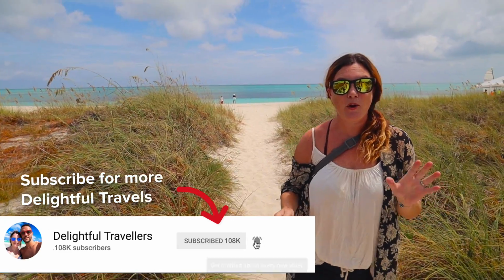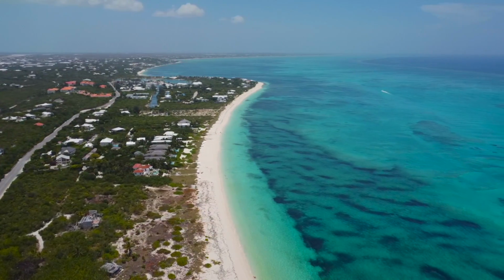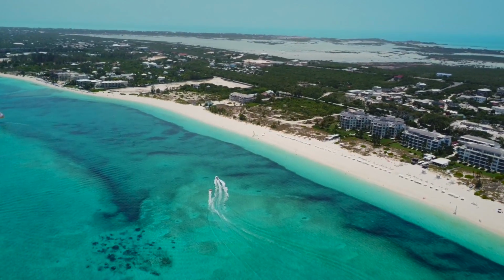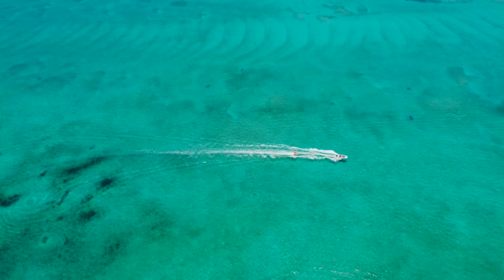We have heard so much about this island, about the beaches, the white sand, the turquoise water, and I think the beaches here are considered some of the best in the world, so we can't wait to check them out. This is our first time seeing these beaches. We got here late last night, and oh my, look at the color of this water. I just have to stop for a moment and really take this in. This is wild. This is exceeding expectations already.